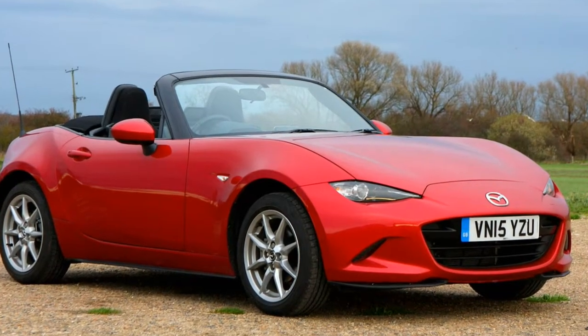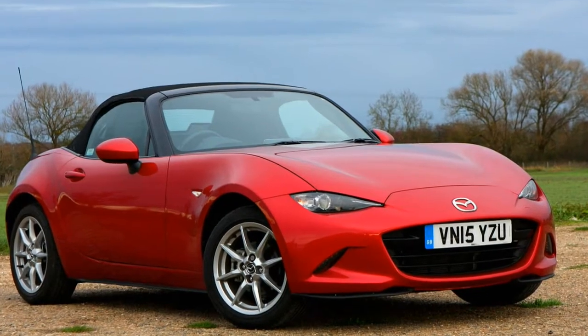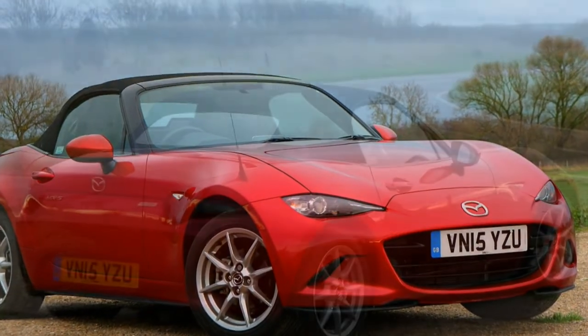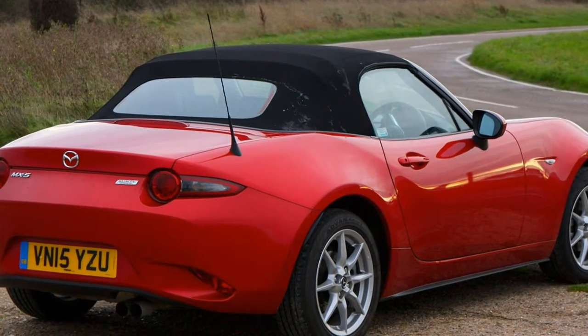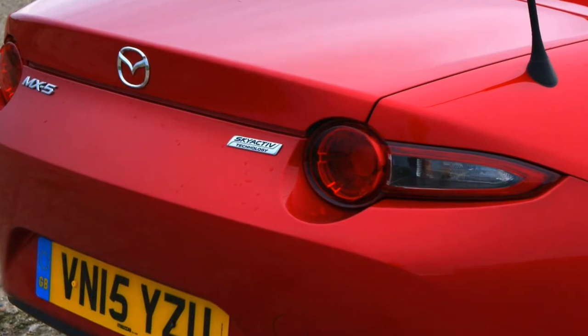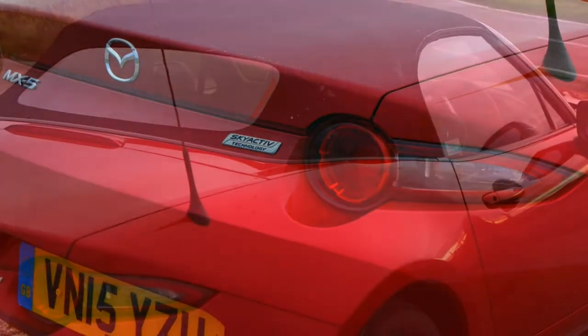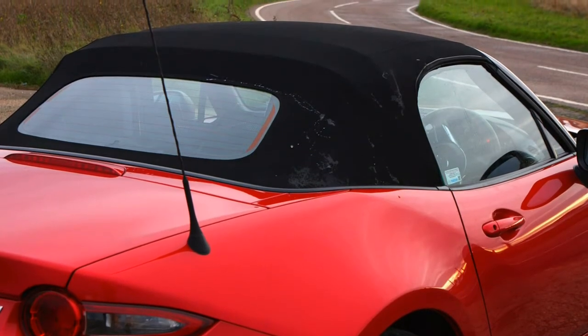Cabin feels tighter than ever. Well made, but the plastics are firmly unyielding. Easy for most to get a comfy driving position. If you've ever sat in any of the first three generations of Mazda MX-5 you'll find the interior layout, and some of its details, quickly familiar.